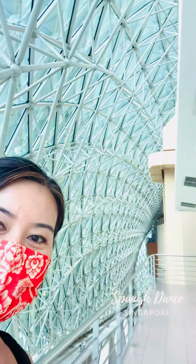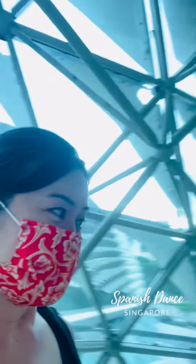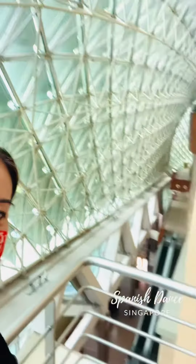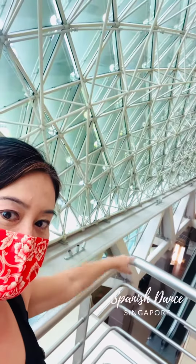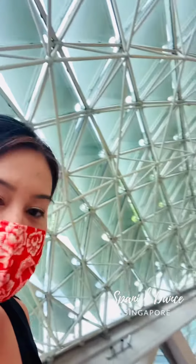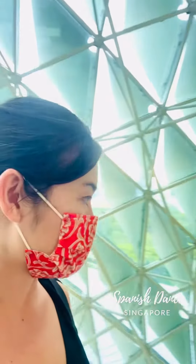Isn't that a gorgeous symmetry? I'm going to show you a little bit of the inside of the theater. Okay, so you can take a peek down there, and all the way down there you make your way towards the theater. Not much movement now because it's still daytime and there aren't any concerts at this moment. But yeah, this is really magnificent from within.